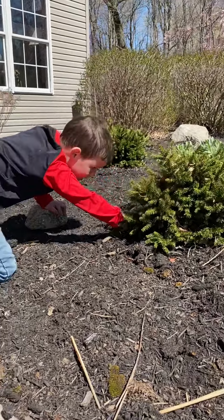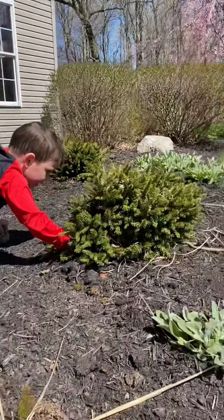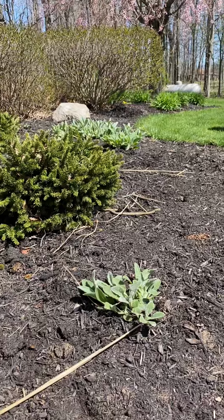He's holding it, buddy! I need to find it. Will he catch it? Oh, there he is. He came out this side.